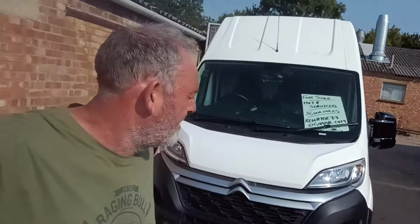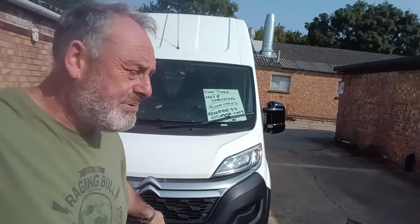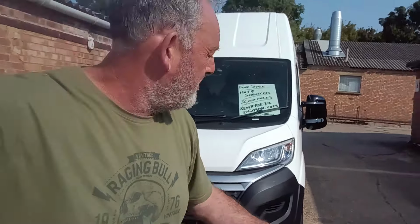This is a small ad for my mate Ken. I've done it before if I'm selling a lorry, but he's selling this van. He's selling this beautiful Citroen 70 plate, 36,000 miles, fully MOT'd and serviced. I'm doing this to start a damn boy, aren't I? Yeah, and he's a mate of mine, so I'm just going to run through with you.